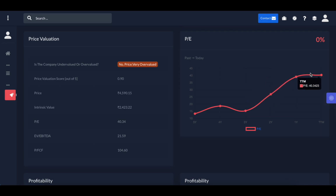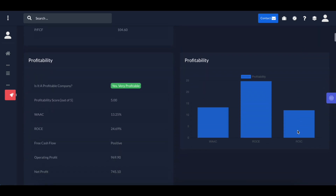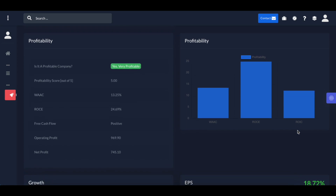Otherwise this PE trend has been on the rise. So this is another hint to us that maybe the price of this stock is moving in the overvalued zone.